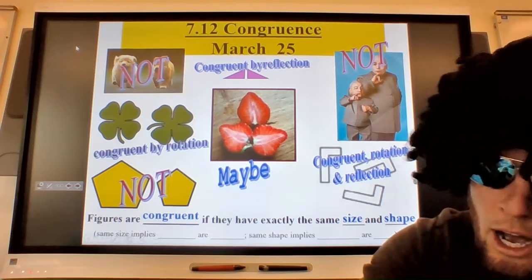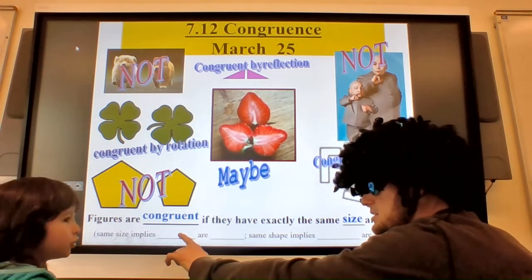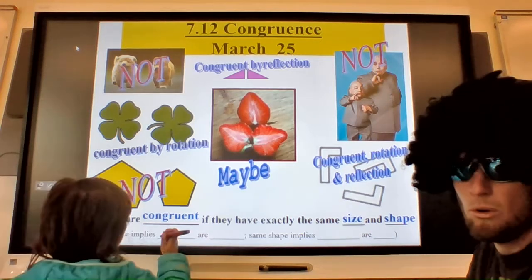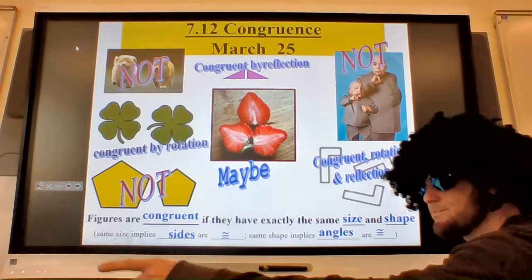Bingo. And this little thing, I think it's on your paper. Size implies the sides are congruent or equal, and shape implies the angles are equal. You could write on there. There it is right there. We got it. Okay? Next deal.